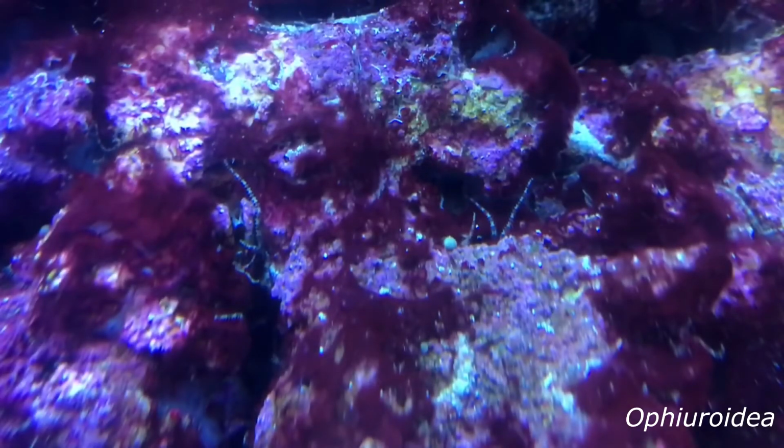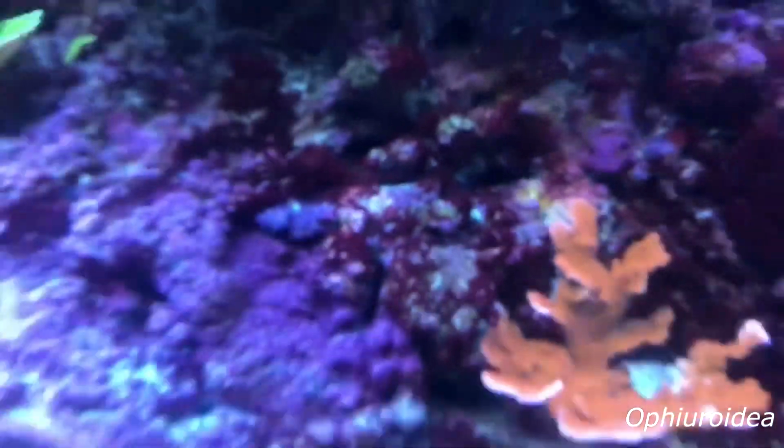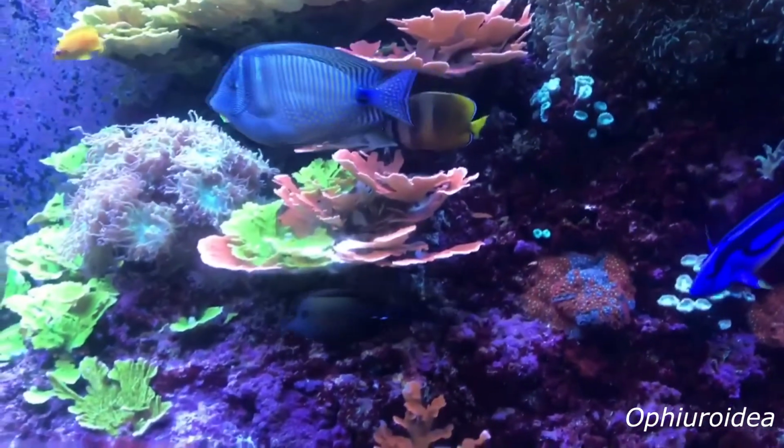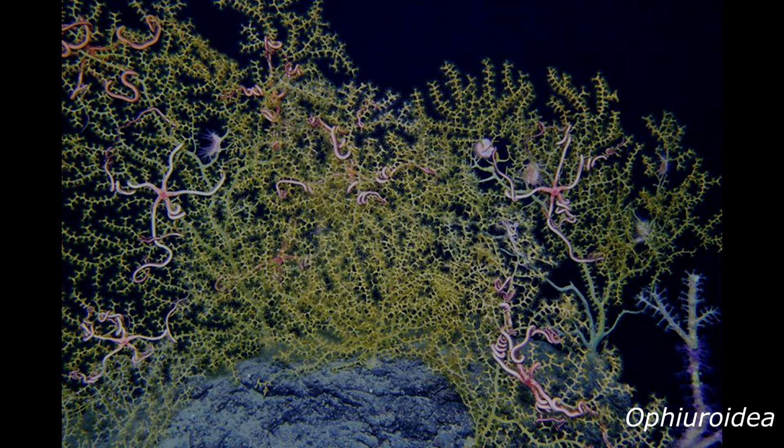Now for my personal favorite. At first I thought this was a small worm that was all over the coral, but I actually got a hold of the head biologist at the Florida Aquarium, and I showed him this video and he told me that these are actually brittle stars. The reason that these are my favorite is because when I was doing some research on them, I found out that they're actually very important to corals.